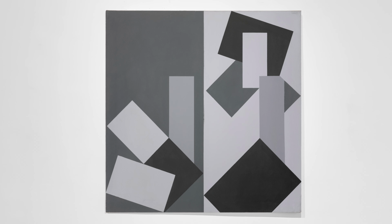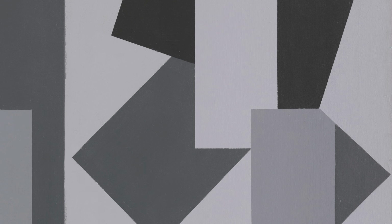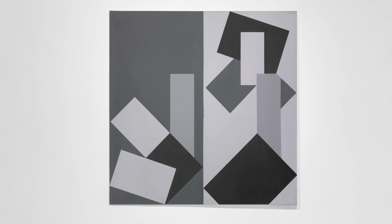Flower Piece, painted in 1981, utilizes the same compositional structure, although here Huxley playfully deconstructs a 17th century still life genre instead of a human figure. The grisaille palette and overlapping planes create a dynamic interplay of light and shade, negative and positive space.